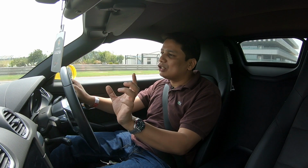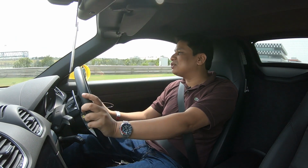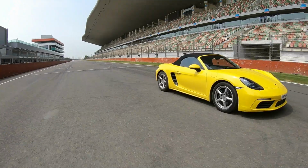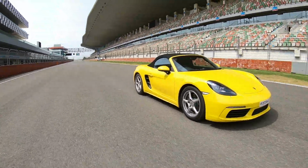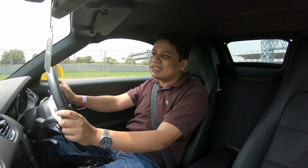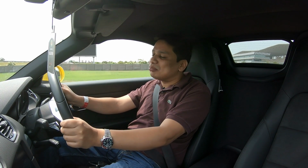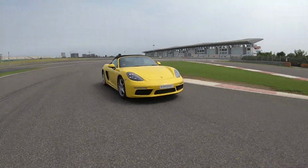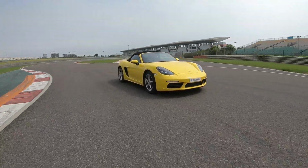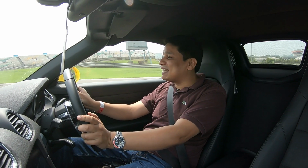This car comes with a 2-liter turbocharged petrol engine. Yes, it's a 2-liter turbocharged petrol engine, and it makes about 300 bhp of power, and all that power is transmitted to the wheels via these flappy paddles and via a 7-speed PDK dual clutch automatic gearbox. Yes, it's a dual clutch PDK automatic, so it is an excellent gearbox. It's a very quick gearbox.